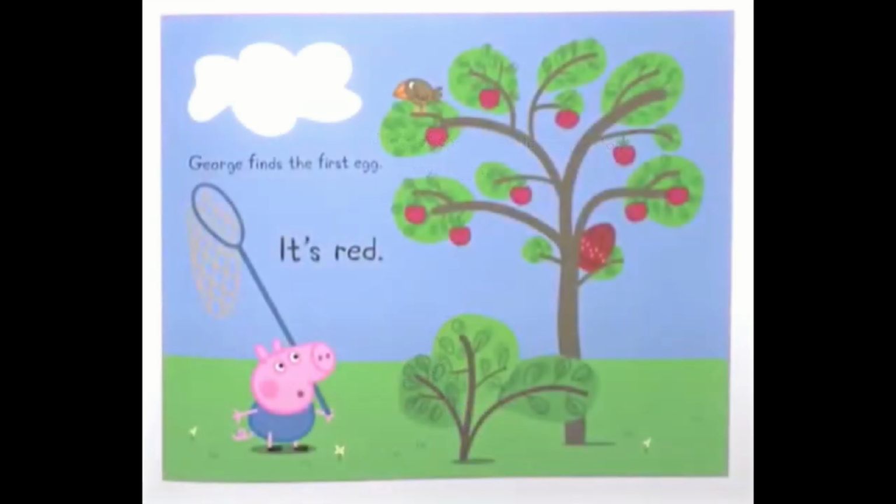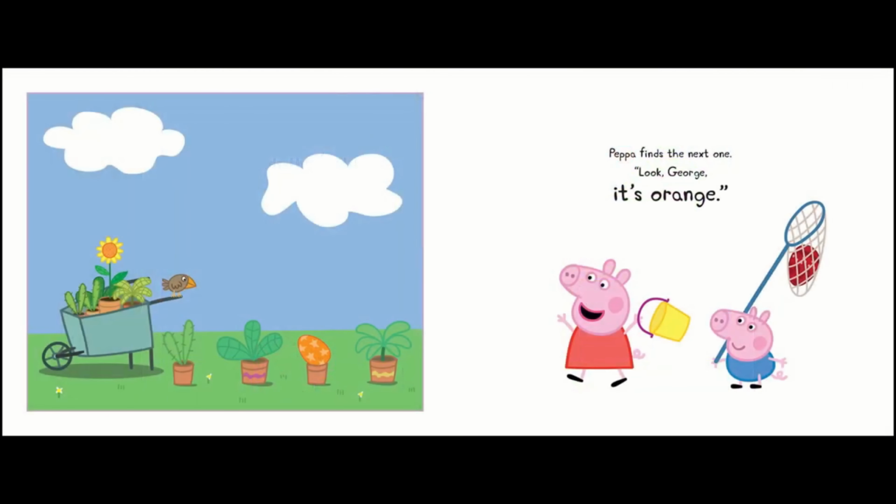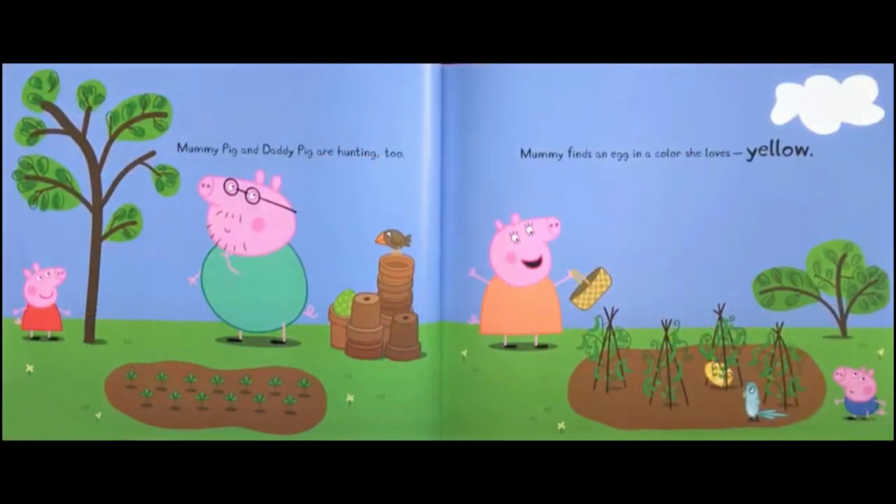George finds the first egg. It is red. Peppa finds the next one. "Wow! Look, George, it's orange." Mummy and Daddy Pig are hunting too. Mummy finds an egg in a colour she loves, yellow.